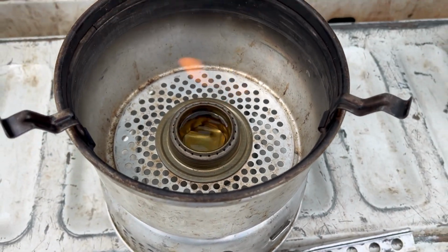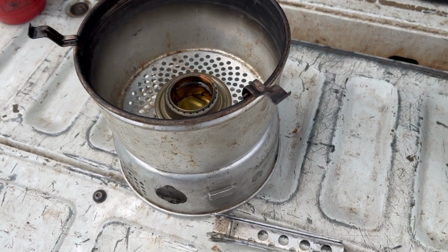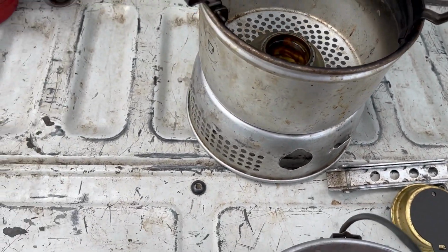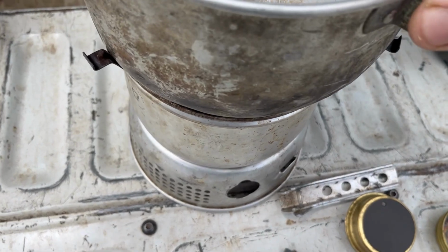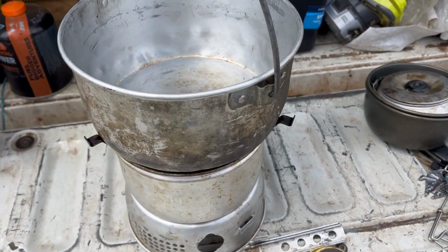Slide it in. That stove is now on, ready to go. Now we're going to use the big pot here. This is the billy can that goes on top, and that just fits straight on top. Put some water in there and get some yabbies cooking.